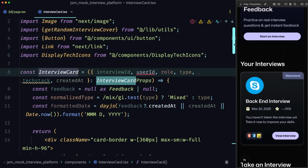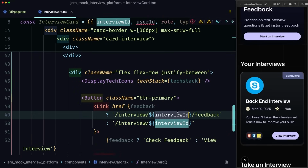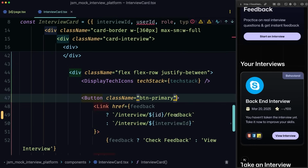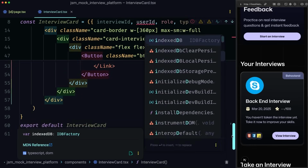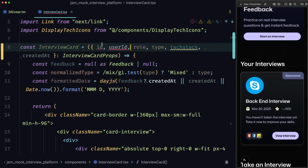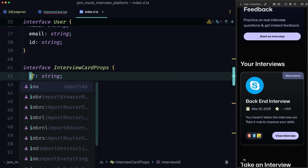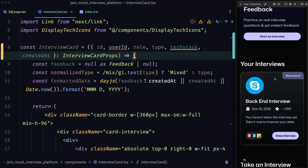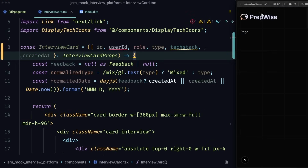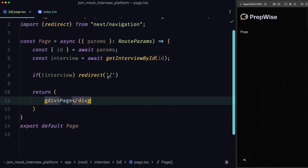So heading back over to the interview card, instead of saying interview ID, I will just destructure the ID and use the ID. There we go. ID here, and ID here as well. And under interview card props, we can also say that this will be an ID. Okay, good. Now, if I click View Interview, we'll actually be redirected to a page that has a real interview ID, and we are ready to start showing the details for that interview.